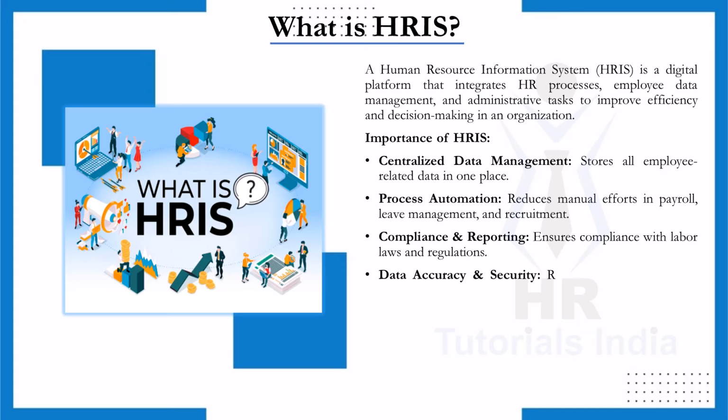Data accuracy and security. Manual data entry increases the risk of errors in payroll, attendance, and employee records. Sensitive HR data can also be lost and accessed by unauthorized users. Currently, HRIS ensures data accuracy by reducing human errors and protects sensitive employee information with security features like role-based access control and encryption.